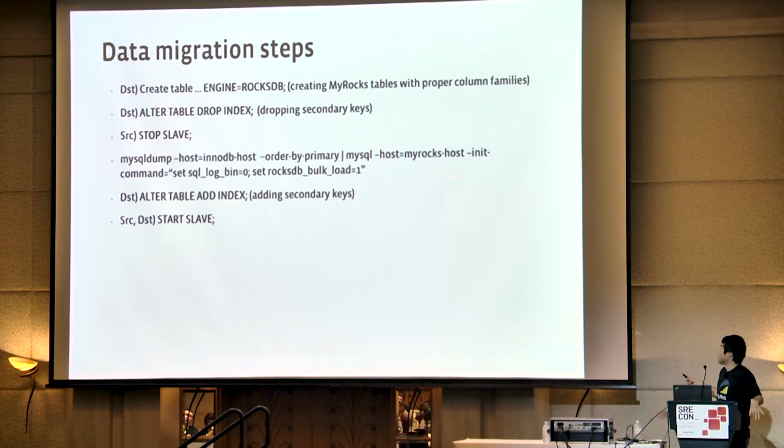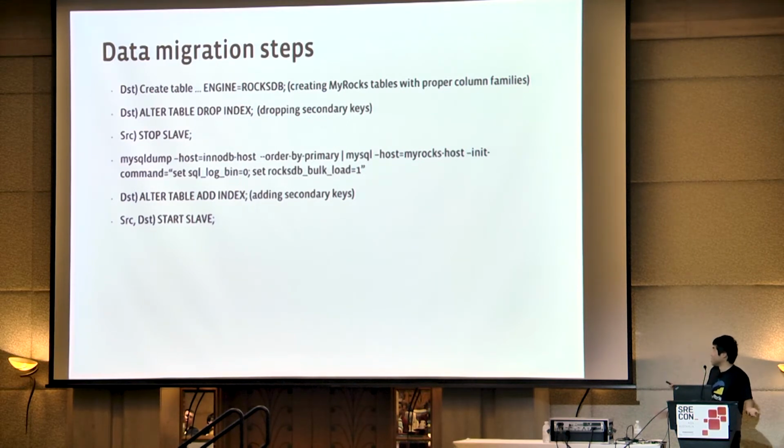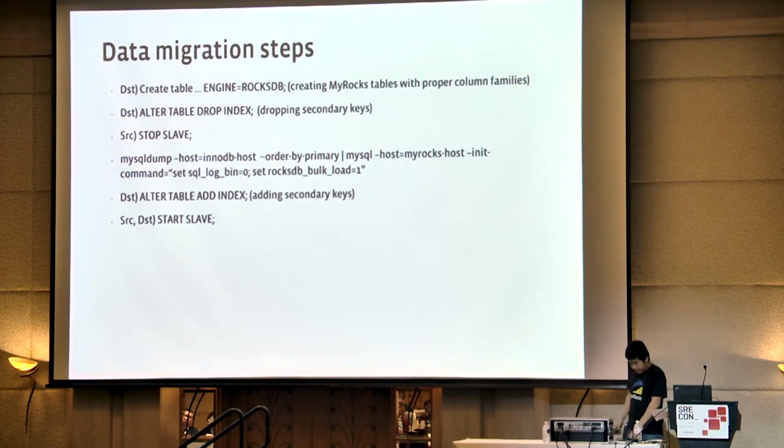Then loading into MyRocks using the fast data loader feature. After that, adding the index back to the order table. The secondary index creation also uses the fast data loading. After that, starting the slave.